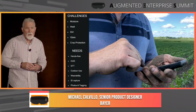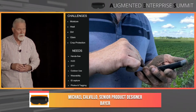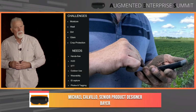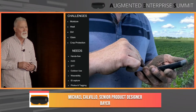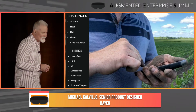One of the things that we learned about our constituents is, well, I don't care what tools you give me, just make sure you don't slow me down. And so things like speech-to-text, we knew that we had to have a heads-up display. Out in the field, we don't really have access to Wi-Fi, right? So we had to figure out a good way to be able to capture that data and then upload it in cases where I was near a Wi-Fi connection.